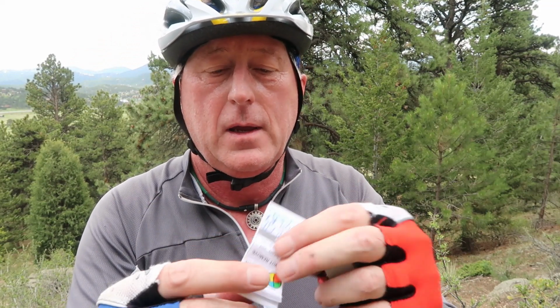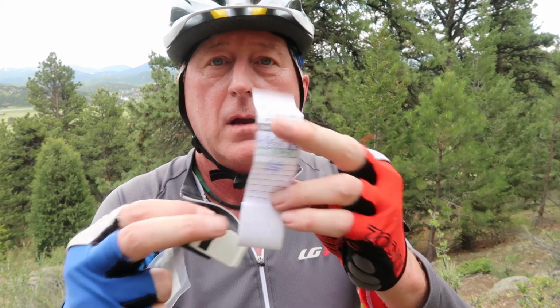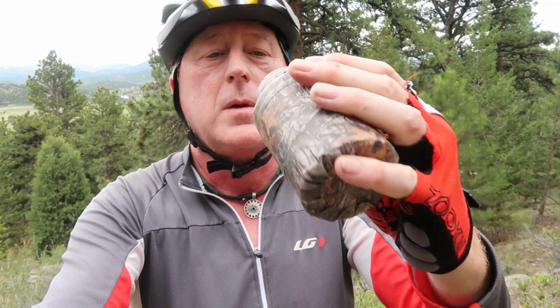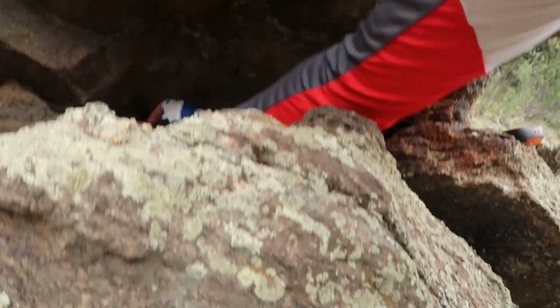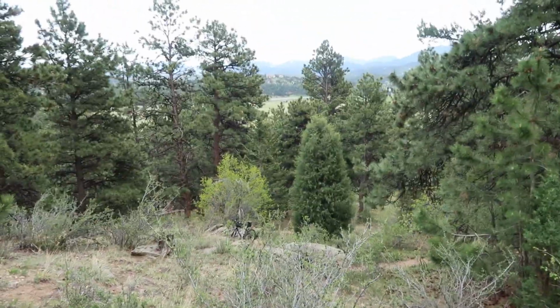The usual little bag. This is a fairly new cache. I'm only the 4th one to come up here to find this one. Stamp the log. Back in the bag, back in, looks like maybe a vitamin bottle. And we'll put it back where it was. Nicely done. Let's head back down to the bike.